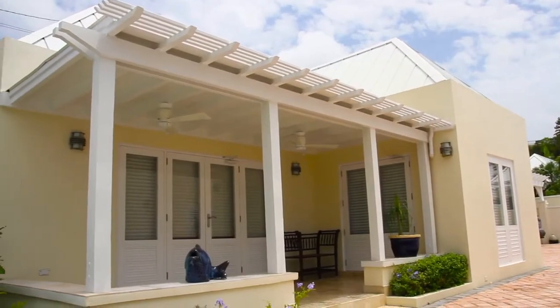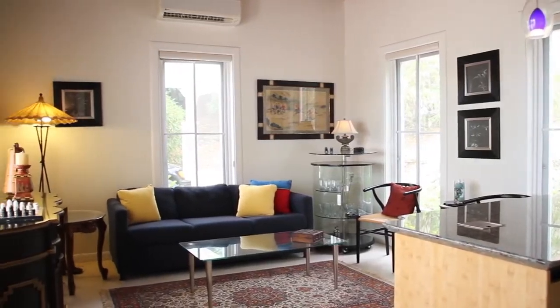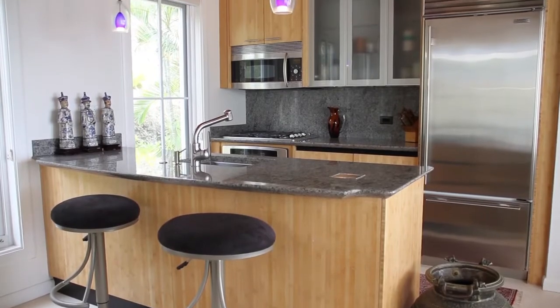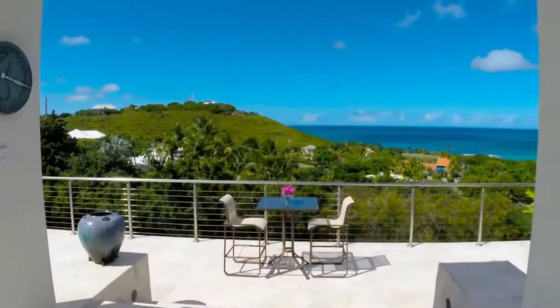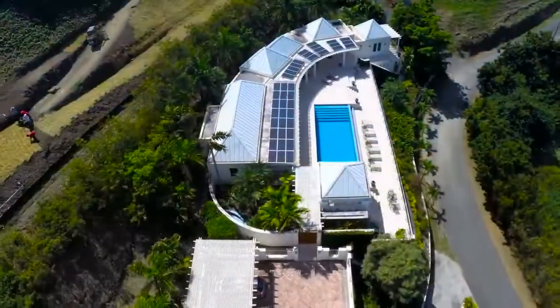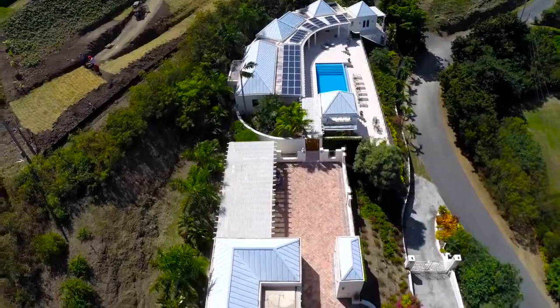Discreet distance away from the main house is a charming 1-bedroom, 1-bath guest house, complete with a full kitchen and the same quality materials and craftsmanship seen throughout the main residence. Simply stated and simply elegant. At Villa Nirvana in St. Croix, U.S. Virgin Islands.